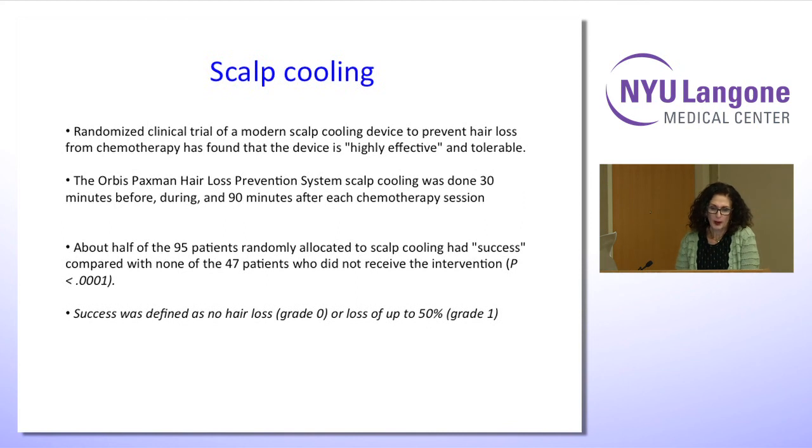One of the very important topics, God bless, that I think is really on the forefront is scalp cooling. And needless to say, anyone who has experienced a medical oncologist sitting opposite you telling you that you're going to lose your hair, you sort of blank out everything else. So certainly maintaining hair during chemotherapy is very crucial if it can be done.